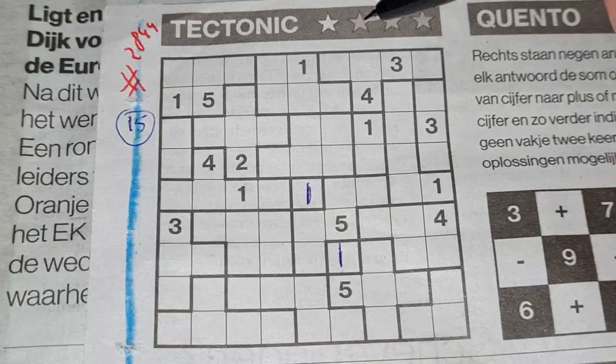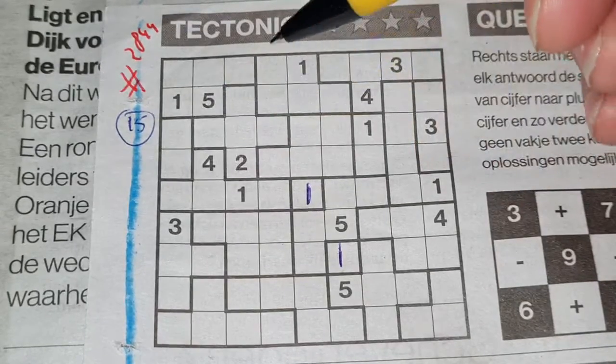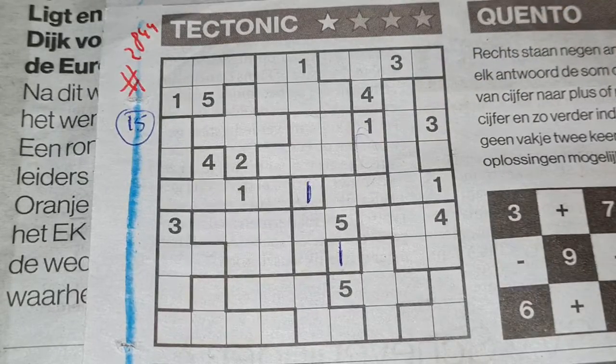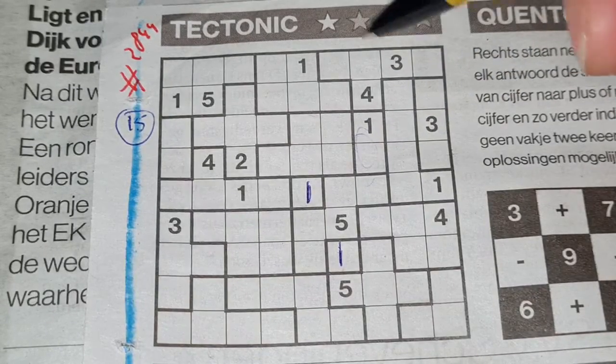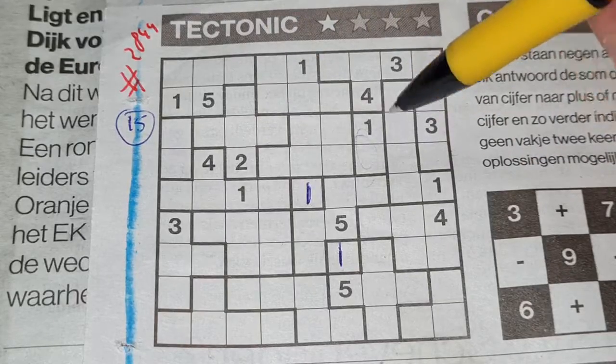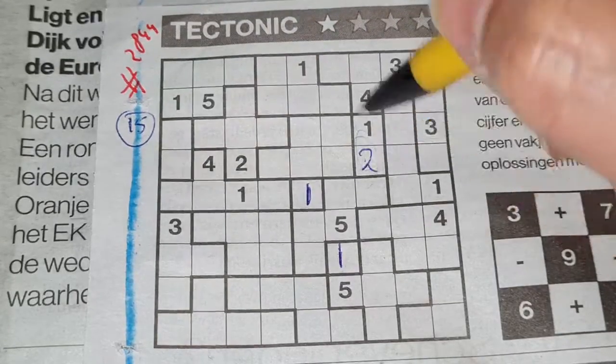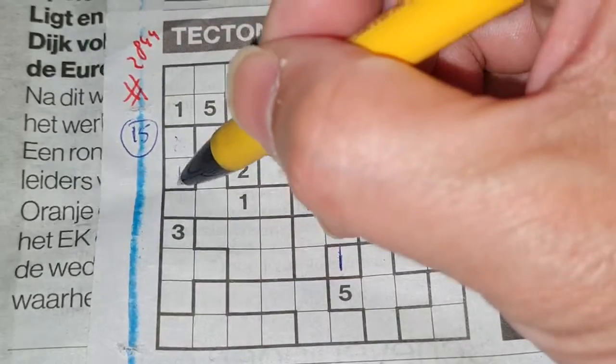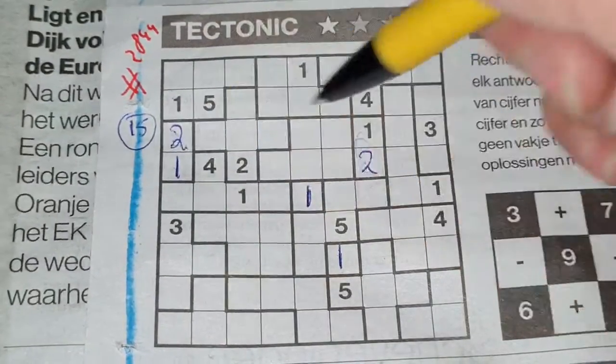Do we have dual boxes? I see a dual box here, and there also a dual box. The dual boxes contain the 1 and the 2. Here the 1 is already filled in, so this will be a 2. And here the 1 and the 2. But I see a 1 here, so no 1 there. The 1 should be here and the 2 goes there.